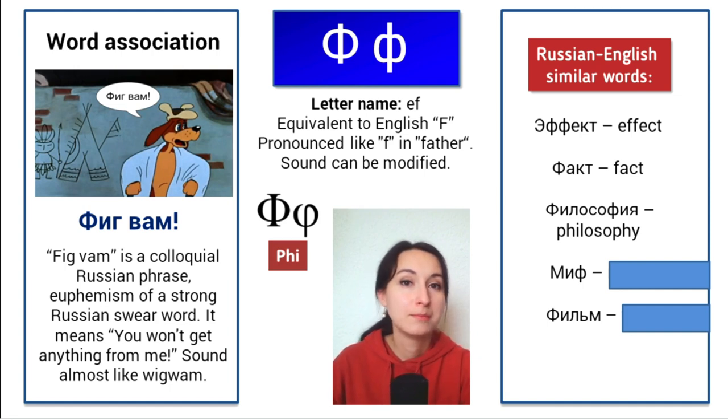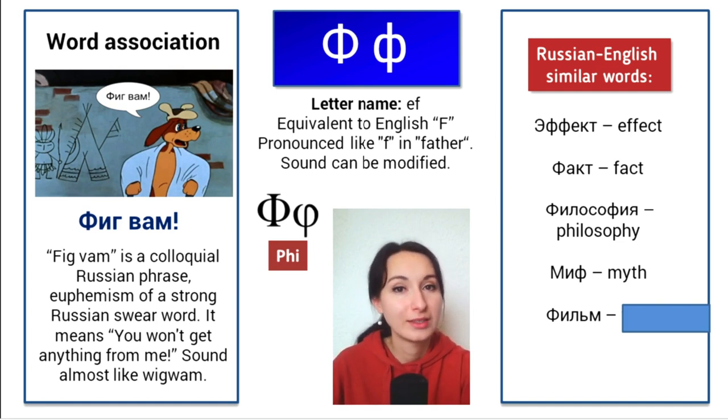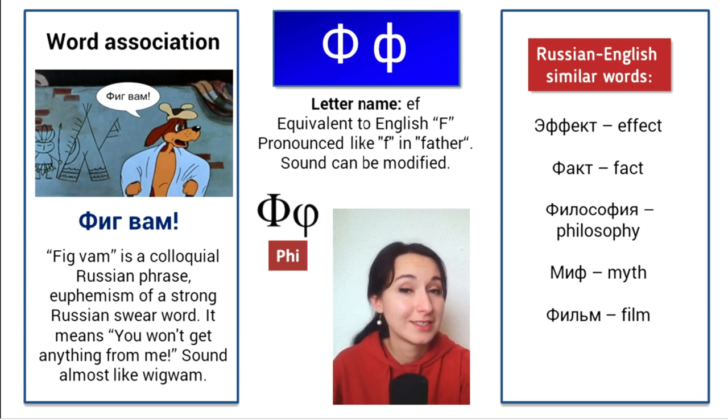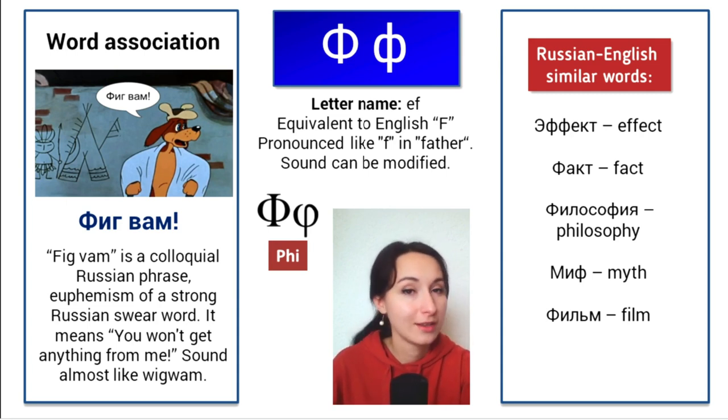Next is the word myth. Well, I'm sure that you know what it is in English. And the last word is film. Again, it's quite easy to guess, film, and in English, well, film. Just in the Russian word, you need to pronounce this soft sign. And again, I will show you how to do it later.